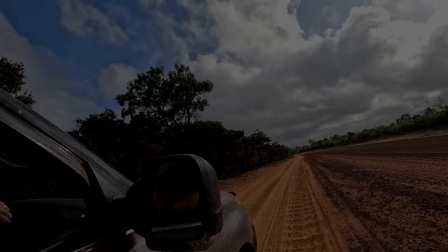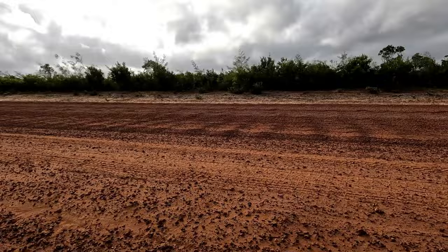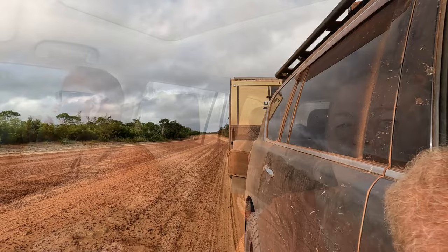Come off the road and we're driving down the side in the drain. Let's have a look at that road. Morning guys, day three. So we've just come on to the last little leg of the dirt where the turn off is.